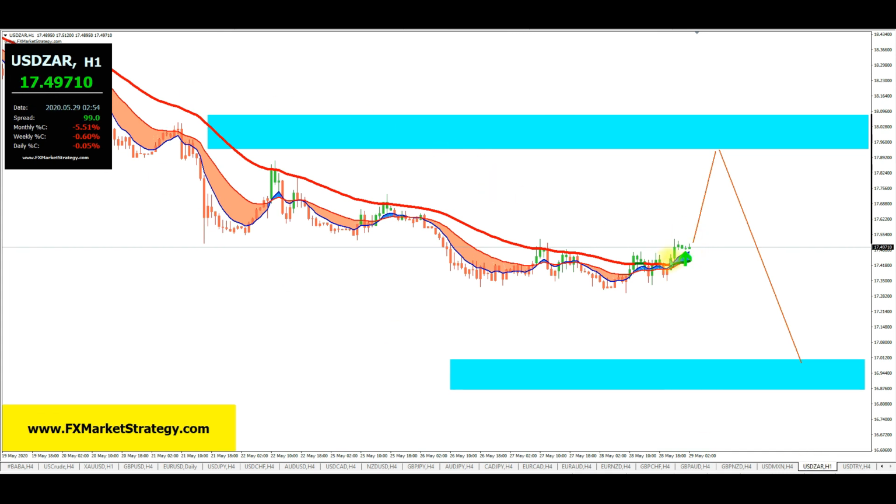USDs also, we can see a correction wave to the upside, maybe to 17.8 or something. At that price we're going to continue to sell again, guys, so we're going to be selling here. Do not buy this one. We don't want to take this up wave, we want to take the down wave because it's better.